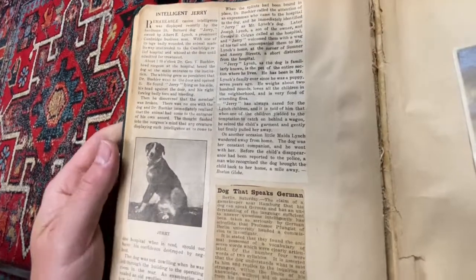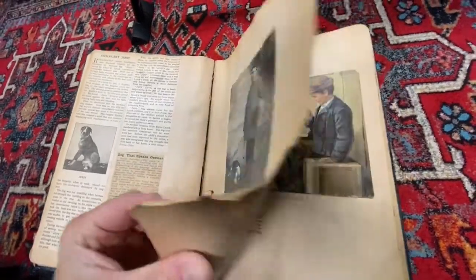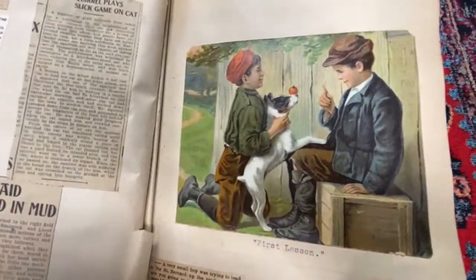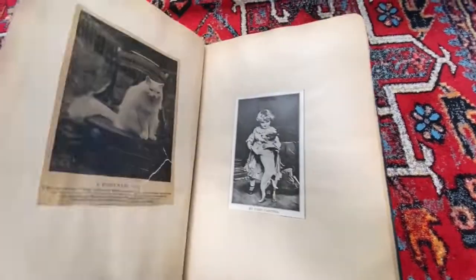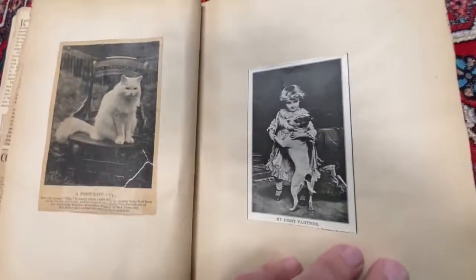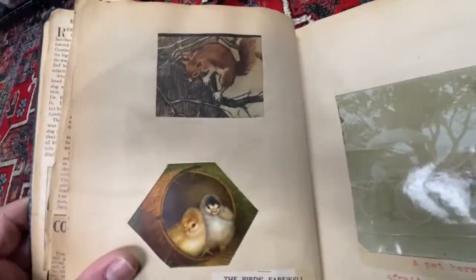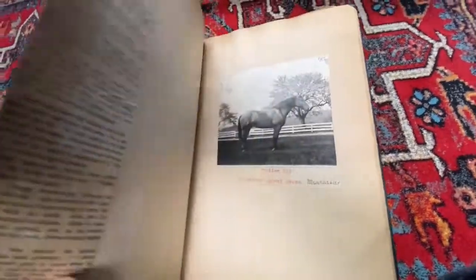Intelligent Jerry. Some information about dogs. Dog that speaks German, which is fascinating. And as I roll through here, guys, it's just more of these types of newspaper articles. And then this looks like an old trade card of some kind. First lesson. It's, again, glued down into this. So if I were to want to take these out, I'd have to see if I could detach them or cut them out. But that would ruin some stuff on the backside here. A fortunate cat. Here's a kitten. Here's another little trade card type thing, black and white. My first dance partner. And then we got various other little clippings. Here's another photograph of a person and a horse. A pet horse in Eden, Vermont, who is not afraid of anything that may come along. So someone has just come up with a little story and a title to write and put underneath this.